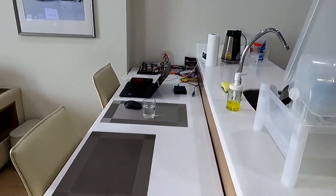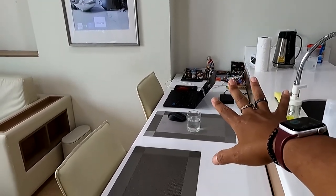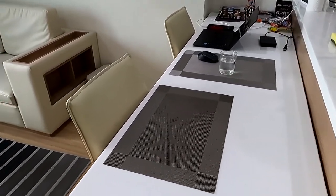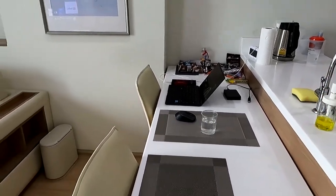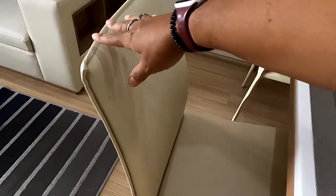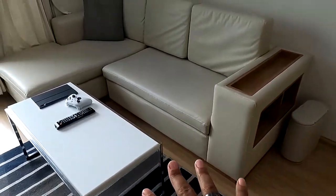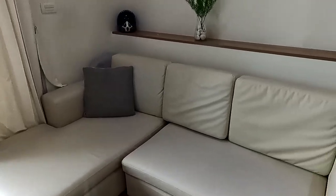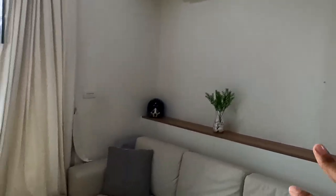Let's look right here. We've got this counter, which we use as a desk area. You can see Rob's got his stuff set up over there, but we use it also as a table to sit and eat. So that's really nice too, to have that nice space that we can use as a desk. These chairs are actually quite comfortable. They're padded, and they're very comfortable to sit on. So that's great. You have a nice table here. I do love that the couch has a chaise as well, so you can put your legs up if you like. And there is an air unit out here in this living room area.